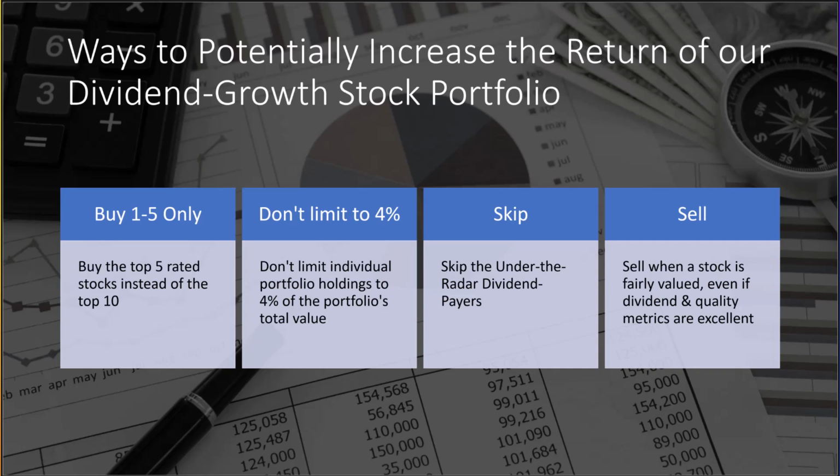So each week, we buy 10 different dividend-paying stocks ranked 1 through 10. On average, the stocks in positions 1 through 5 outperform the stocks in positions 6 through 10. Therefore, the first way to potentially boost portfolio returns is to buy only the stocks in positions 1 through 5, or you could do like 1 through 6, 1 through 7, etc. However, the downside is this reduces portfolio diversification, but some investors are comfortable with a more concentrated portfolio. So far, investing in only the stocks ranked 1 through 5 would have improved annual returns 55.7%.